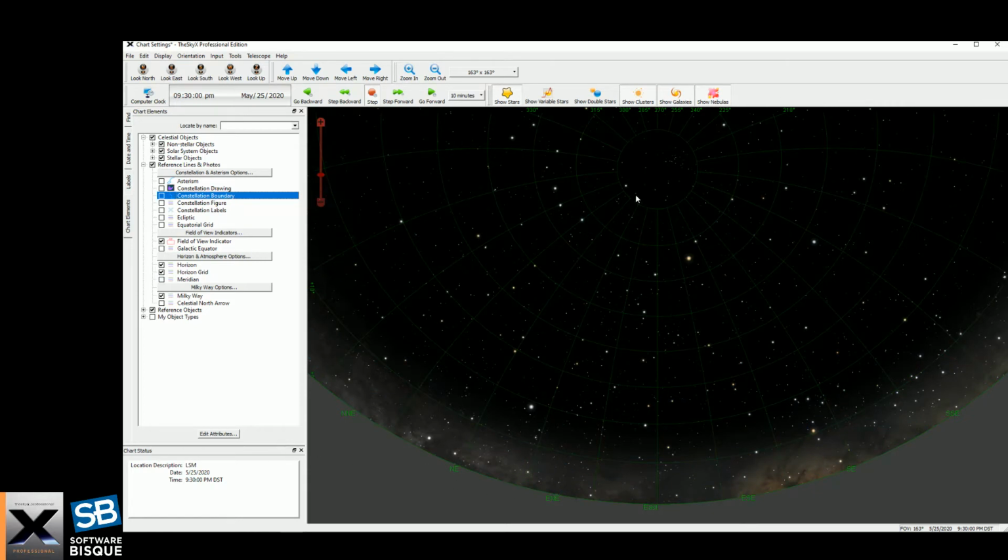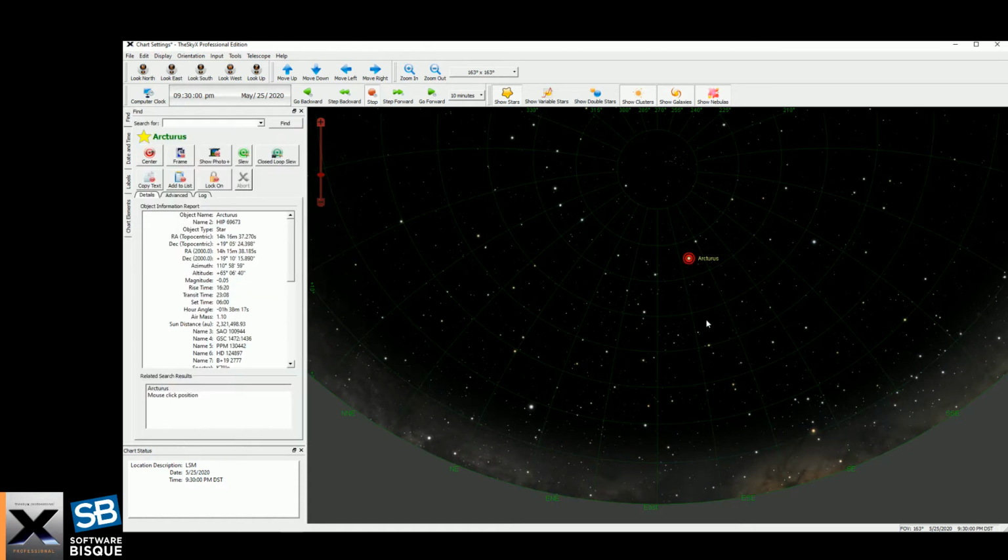Altitude is a measure of how far above the horizon something is, where 0 is at the horizon and 90 degrees is high overhead. Azimuth is measured along the horizon. North is 0 degrees, east is 90, south is 180, west is 270. So we could look at Arcturus and say it's got an altitude of about 65 degrees and an azimuth of about 111 degrees, something like that. So that would tell you where it is in the sky.